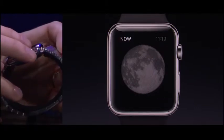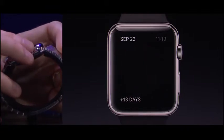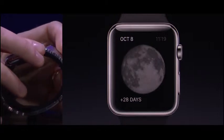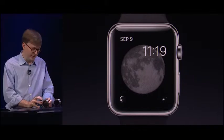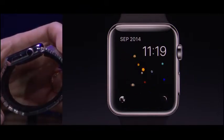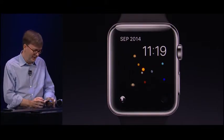And I can rotate the crown here, and it will advance time. So you can see I can go forward and look at the new moon. I can see where the next quarter one's happening and the next full one in about a month. So it's a lot of fun to play with some of these faces as well. In addition to the Earth and the Moon, I can zoom out even further, and I can look at the whole solar system. And you can see where all the planets, this is the actual position of the planets right now for this time.